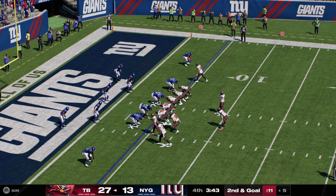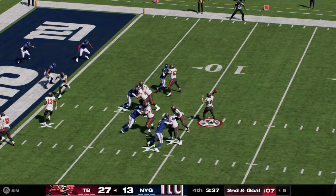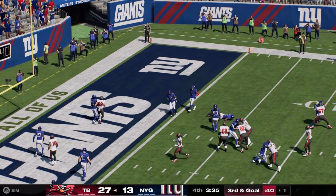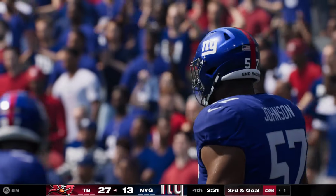Clock continuing to run. They'll probably wind this all the way before snapping it on second down. Now Mayfield. And he's got it. Only 3 yards there on the completion. That'll lead to a third and goal.